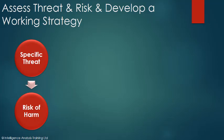In assessing threat and risk, you should consider the victim, the subject, police personnel, and the wider community. It can be useful to assign a probability score to the threat or risk, for example, low, medium, high, or unknown. Any unknown risks should be treated as high. You should also consider whether immediate action is required to mitigate any threat or risks identified.